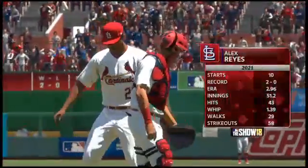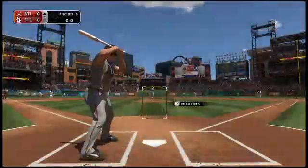St. Louis used a nice fit. Alex Reyes will be toeing the rubber for the Cardinals.